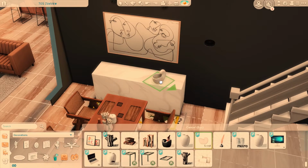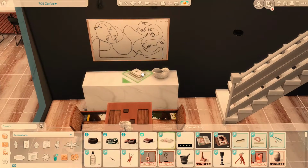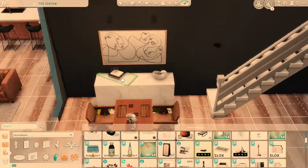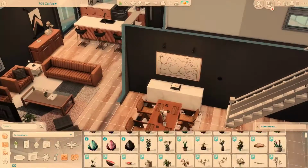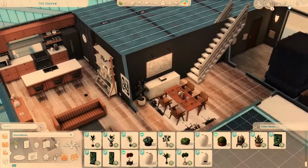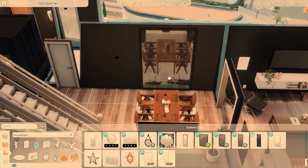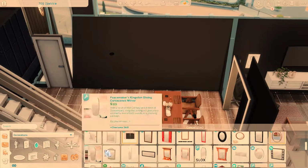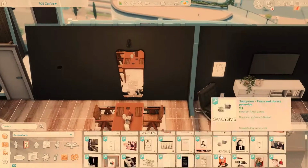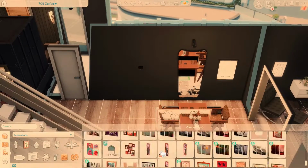Here I'm decorating this marble side table with some sculptures and books and stuff. This is a very fancy apartment. Again, in my head, I just imagine him as being someone who's very attuned to this kind of thing. He's a very fashionable, very stylish person. And yeah, put in a mirror there. I really like the shape of that mirror, it's so interesting.